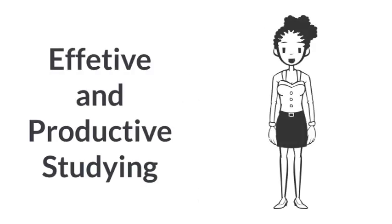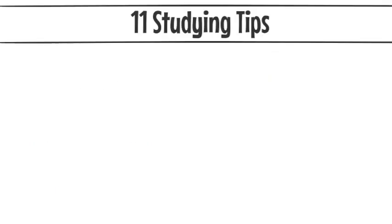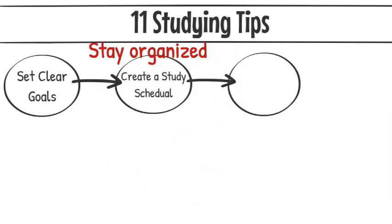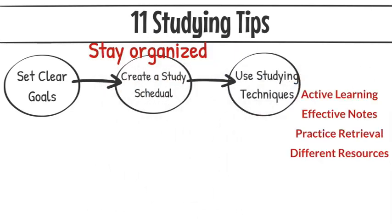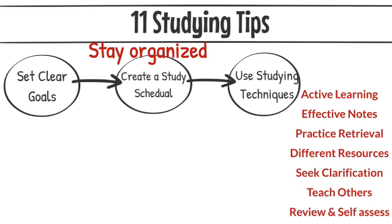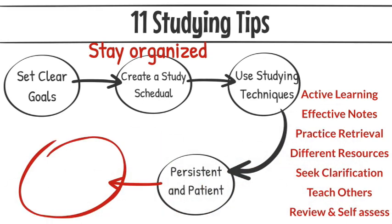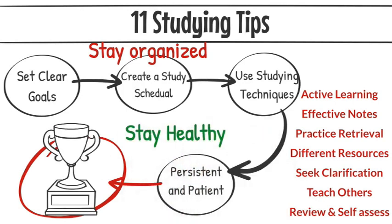Effective and productive studying, understanding and learning are essential skills for students. In this session we will outline and explain 11 studying tips that will help you develop these skills. First, you will have to set clear goals, create a study schedule and incorporate different learning techniques in your study sessions. As with all things in life, if you want to succeed, you need to have patience and be persistent. And of course, stay healthy.